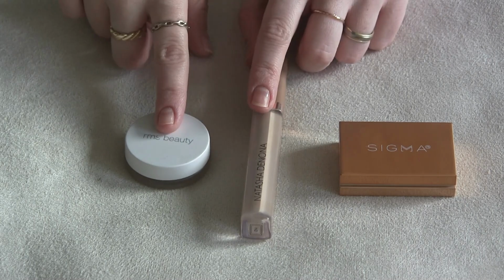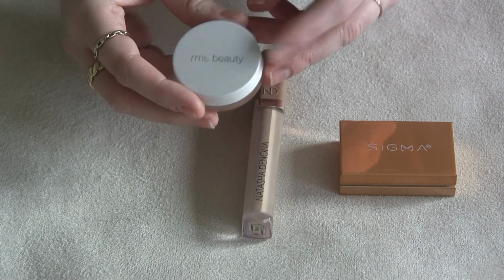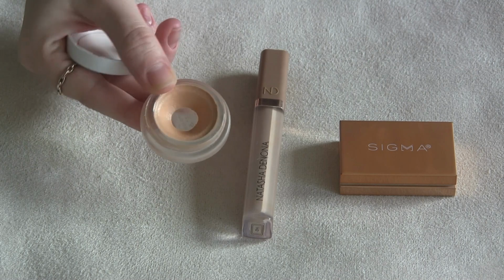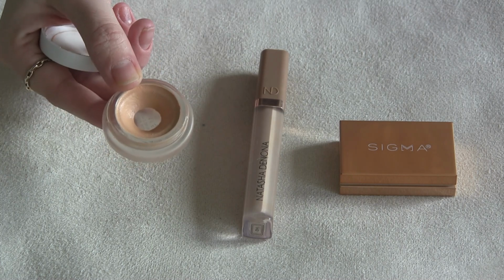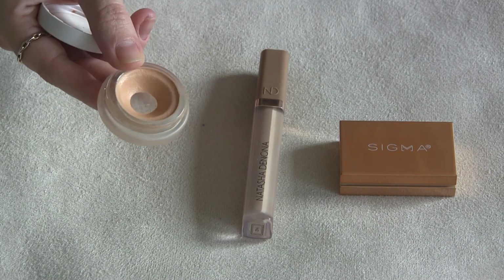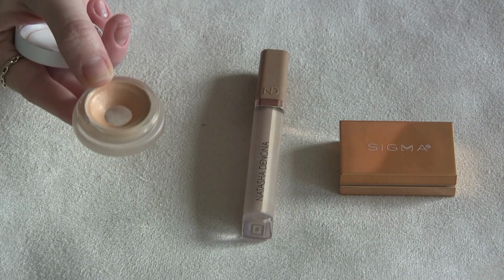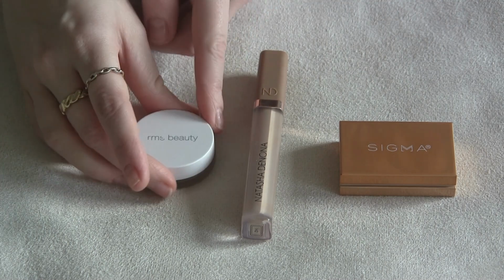Then I'm left with 2 concealers. This is the RMS Beauty Uncover Up concealer in 11.5. I've hit pan on this a while ago. I don't need a whole lot. I just use my finger to apply this one. It is very nice for those no makeup days. It's not good for covering breakouts and things like that, or dark areas under my eyes, but just for a little bit of light coverage, I really enjoy this one. I don't think I would be happy only owning this one, I need something else, but I will gladly keep it.